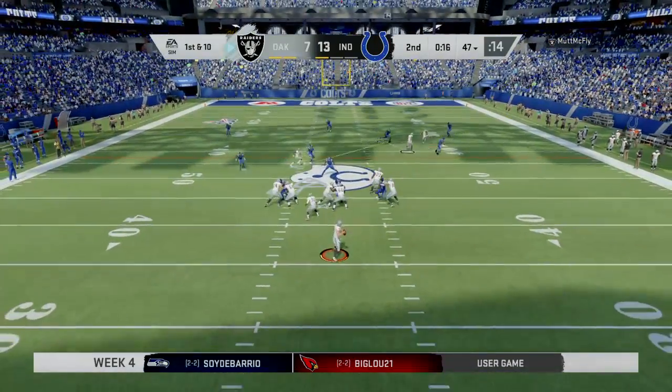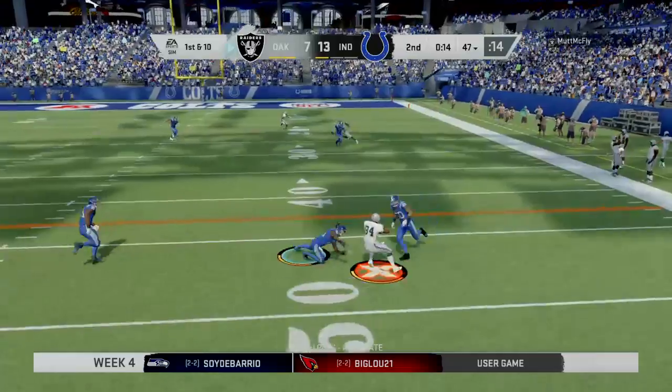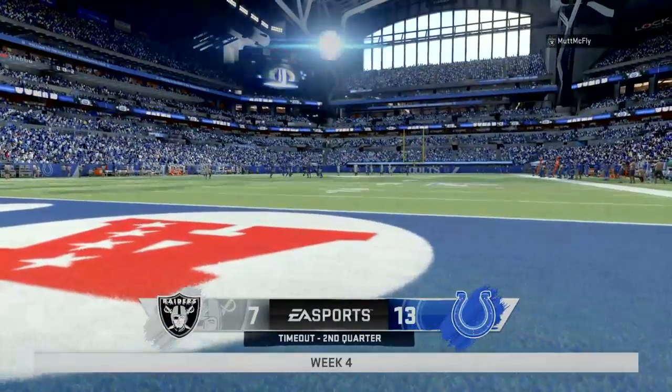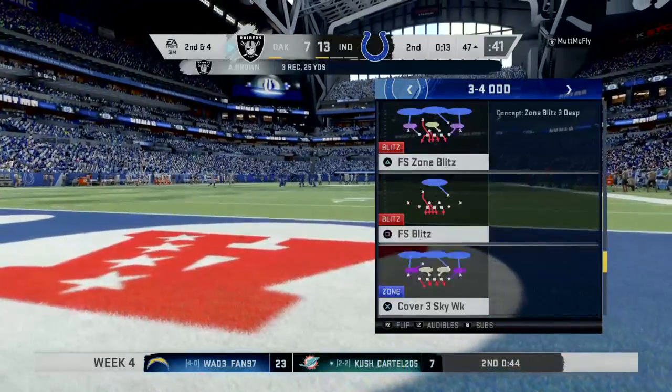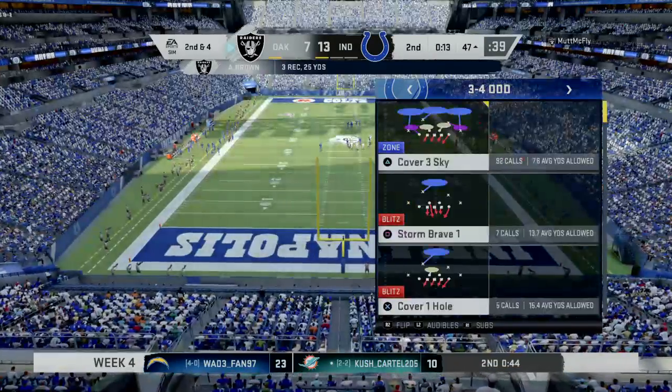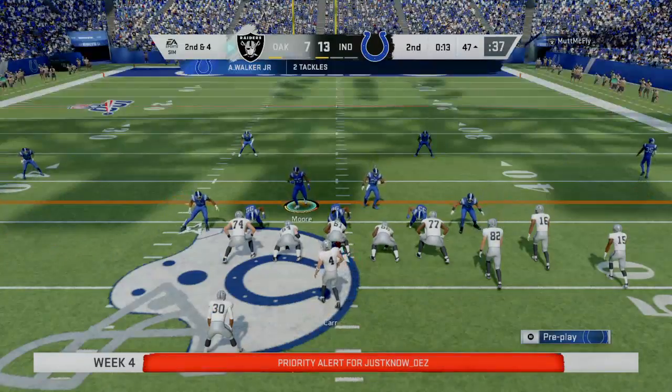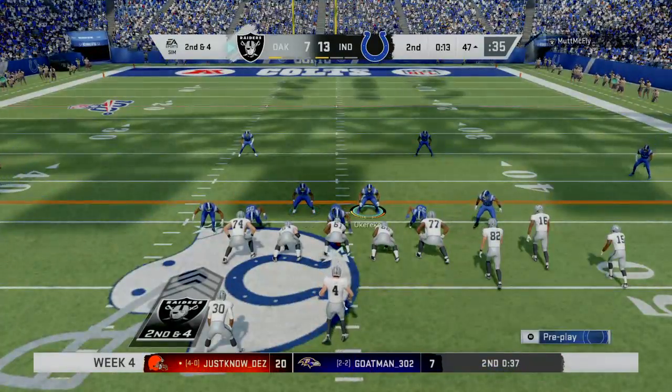Shotgun now for Carr. It's complete to Brown, right side. Now the Raiders going to go ahead and use the second of their timeouts as they'll stop it with 13 seconds to play in half number 1. 6 yards was the pickup on the last completion, so here's 2nd and 4.